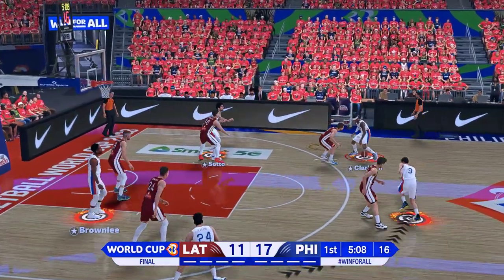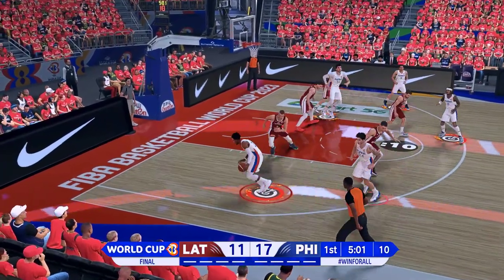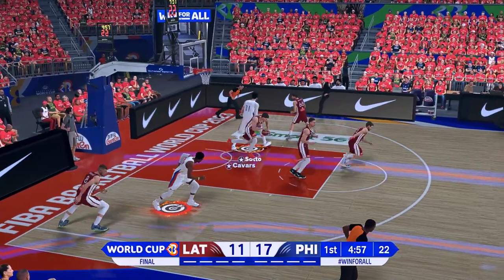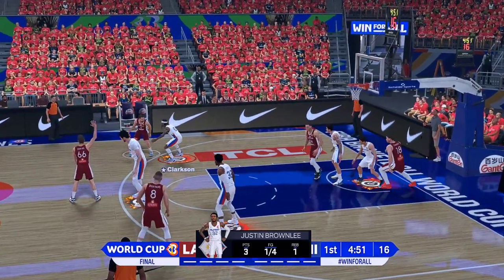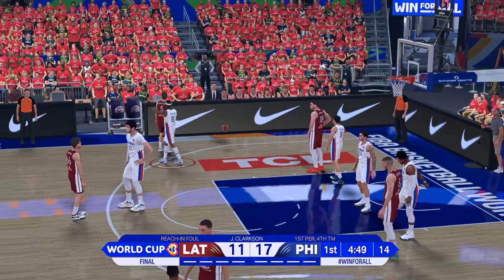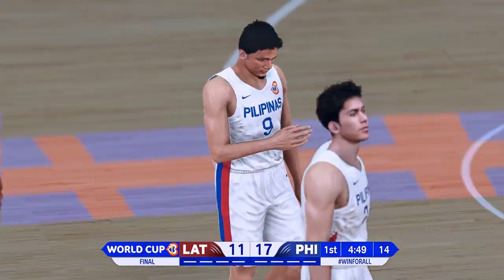Clarkson outside. Pulls up on the wing. Another miss for him, now shooting 1-for-4 from the floor. The shooting numbers just aren't there yet in the quarter. Home team foul, Clarkson. First personal foul, fourth team foul. Away team.